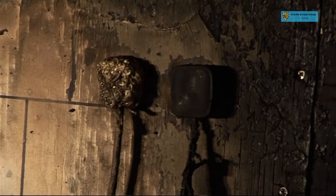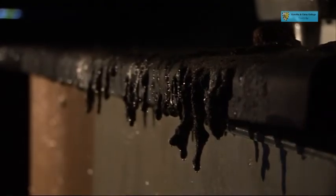Within 2 minutes, the whole of this area has been ignited and the cloud of smoke has got to the ceiling level, gone across and then come back down again. All this lot here, as we know, can be replaced, but you can't be replaced.